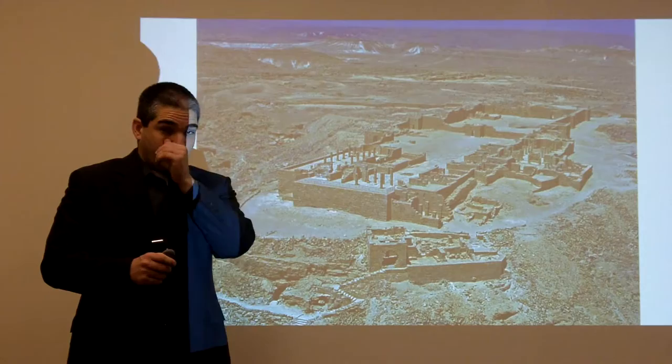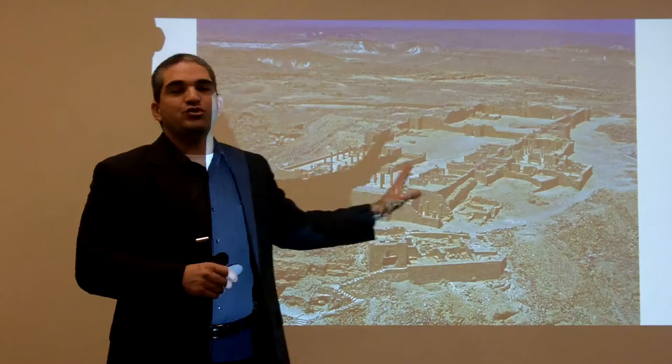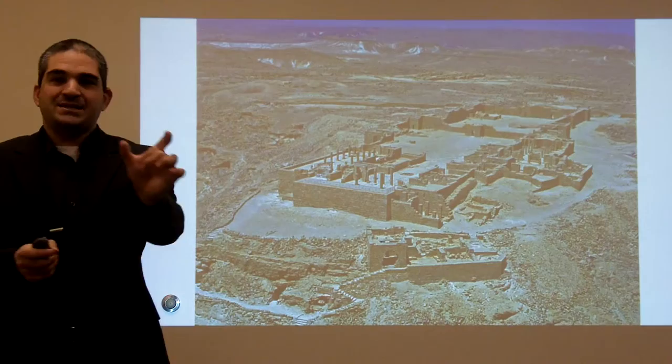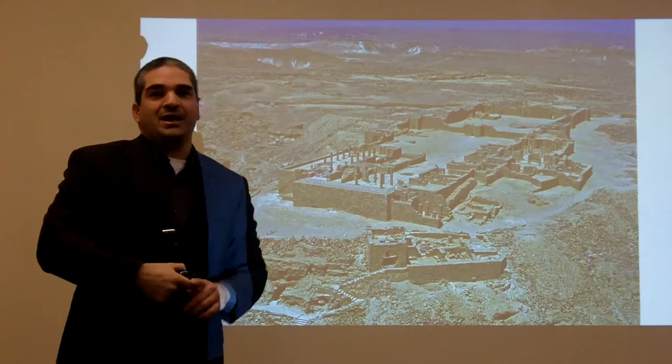However, the main domain of the Nabataeans was right here in Avdat. So Avdat was the trade capital of the Nabataeans. Who were the Nabataeans? The Nabataeans were the lords of the desert, and they are the ones who actually controlled the final piece of the Silk Road, that famous Silk Road that starts in China, goes through Arabia, and finishes up in Israel. That's the end of it.